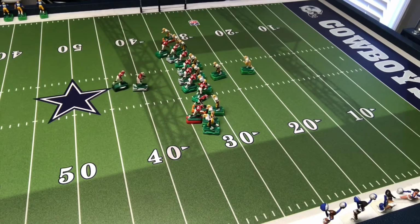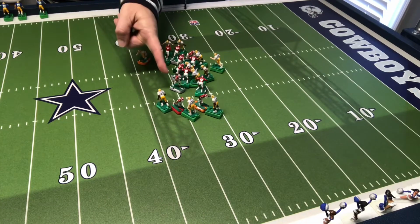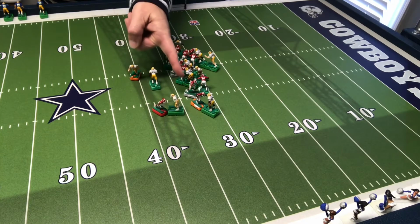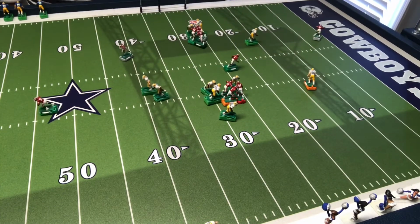He's still running the ball. 15 has it. 15 going into the line. Slides off. 15. 15 is going to keep it. He's going to break through. 15. And it's going to be touchdown, Indiana.